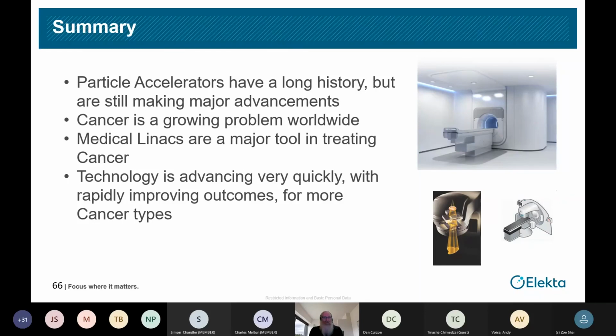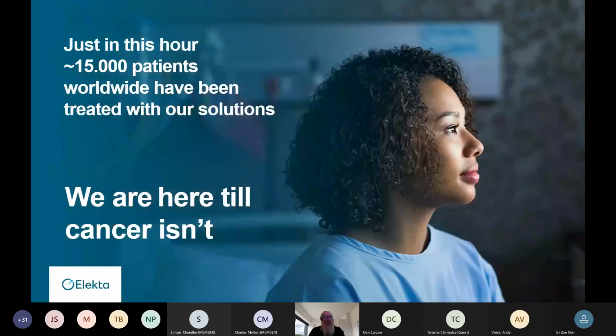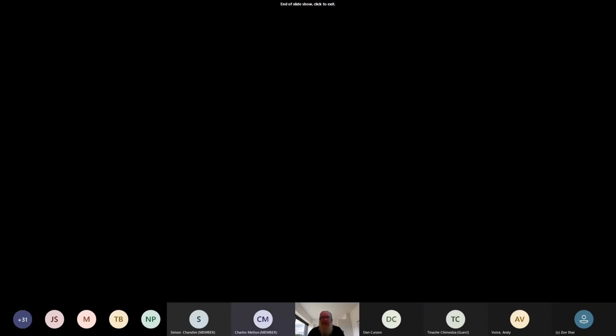And from a cancer point of view, cancer is growing. More people are getting cancer, but Linacs are the primary tool for treating cancer. And the advancements we're making in our industry have radically changed outcomes for these cancer types that we treat. And final slide. In the hour I've just been talking, about 15,000 patients have been treated by one of our systems. So I'm quite proud of that. And that's it. Thank you very much.